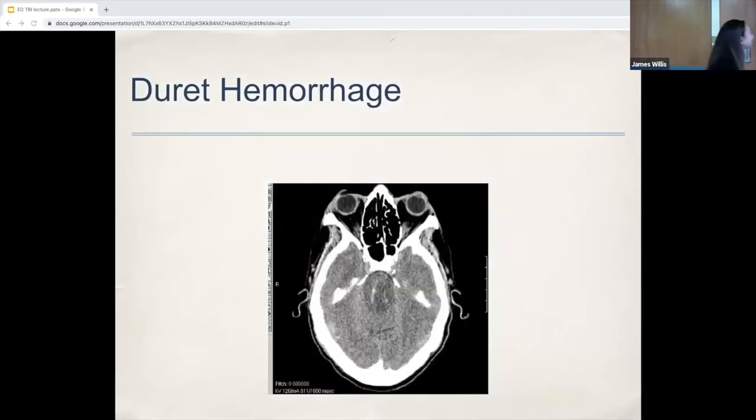And then the last picture, these are Duret hemorrhages. So in the brainstem, there are these linear hyperdensities, and they're from stretching of the axons during the herniation process. So if you see someone with Duret hemorrhages, it's almost pathognomonic for either herniation or near herniation. And often if we actually do see those, it will be a reason for us not to take someone to the OR because at that point, they're not salvageable.